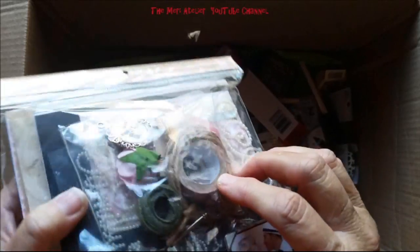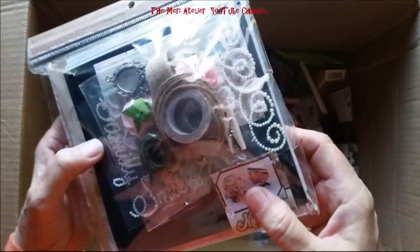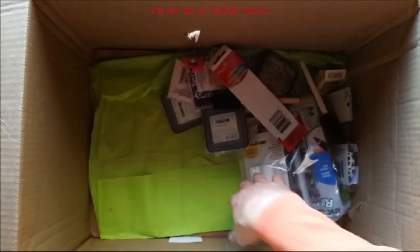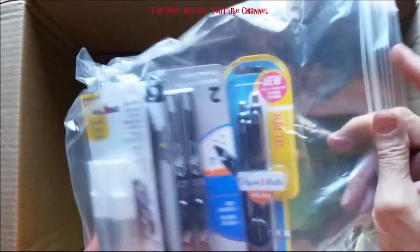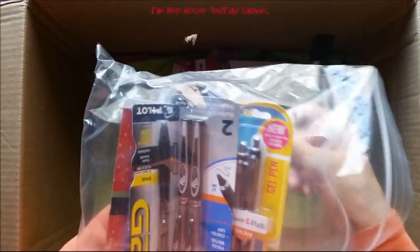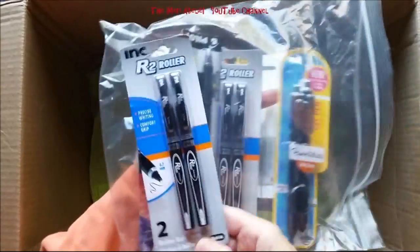This is wonderful. Look, they have the jute, and they have washi tape, and they have trim, and charms, and beading, and oh, this is wonderful. Wow. Wow, wow, wow. Oh, and she sent me a whole bag. Oh, look. More tape. Look, she sent me some more Scotch brand. Cool. And gel pens. Oh, R2 pens. Yay.